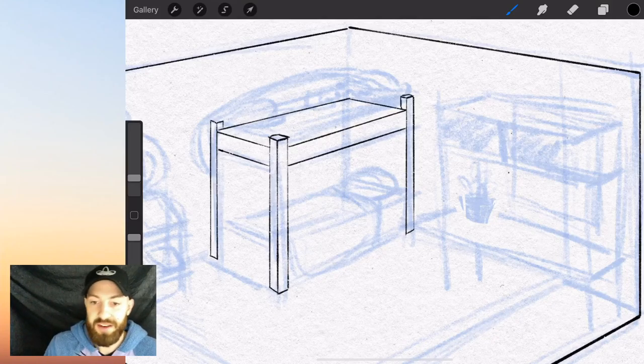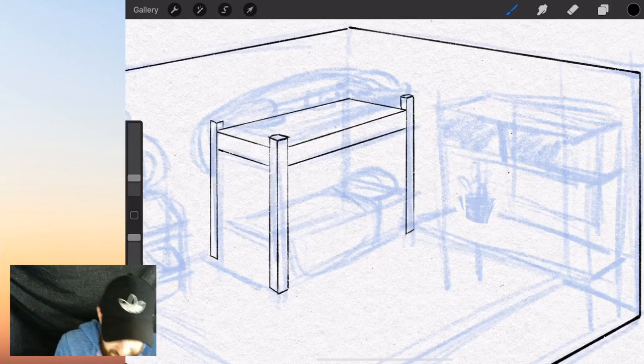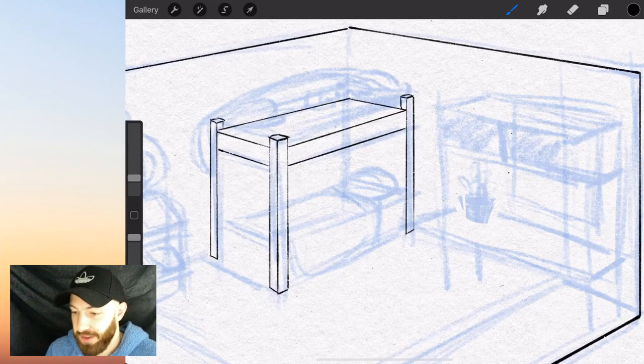Cool. Now you guys see how these are already looking kind of more like bunk beds? And if you're drawing your bed too, this is something that you guys can definitely do. So hopefully you guys are all tracing over your drawings.